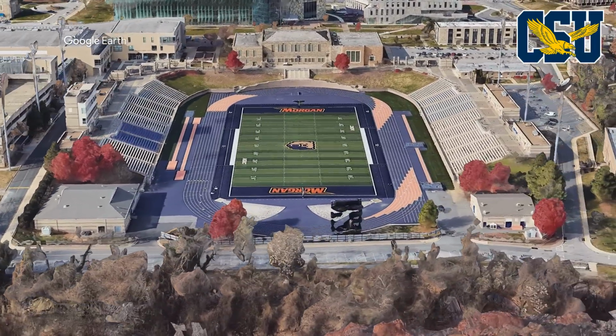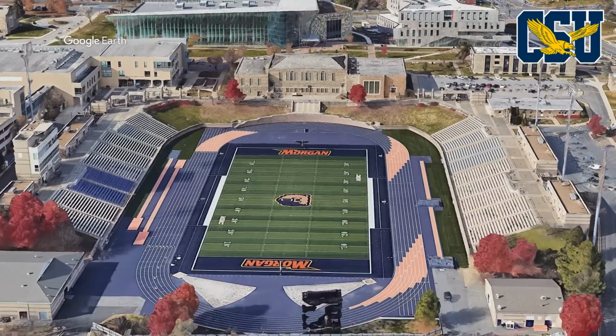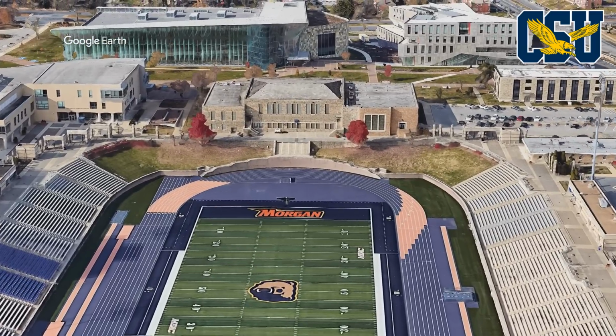But my word, are the stands a long way from the field, around 90 feet or 30 meters from the sidelines.